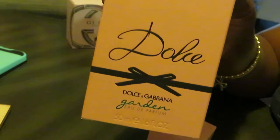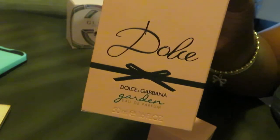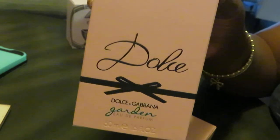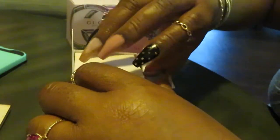Priced on Amazon for $60. CVS had it for $70. I found it when I went to CVS. CVS had it at $70, but they had it on sale for $34.99. And with my store discounts and stuff, I got it for $27.68. I don't be playing, y'all. I do not be playing. So I always use my rewards towards my big purchases.